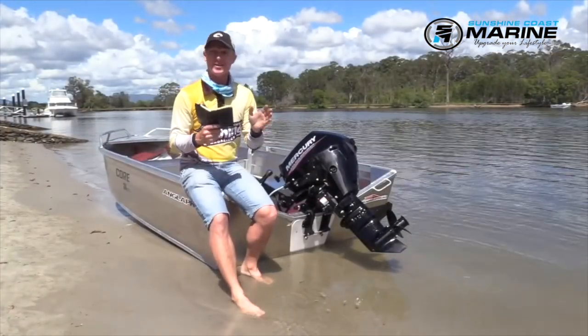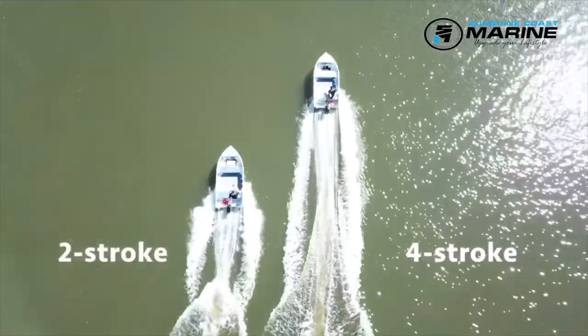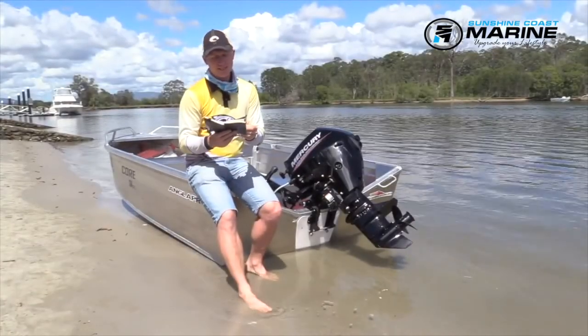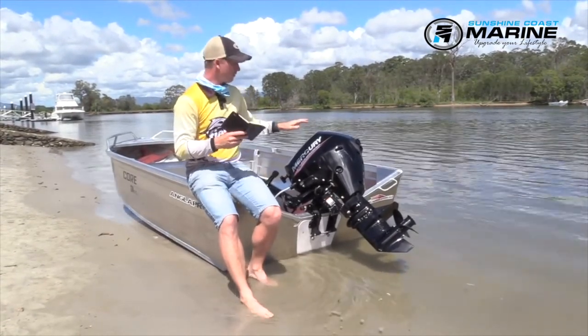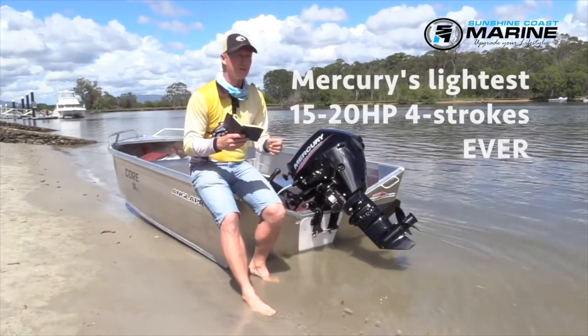And surprisingly, in the drag race, the four-stroke was a bit quicker out of the hole than the carbureted version. The two-stroke was a little bit quicker in the top end, but this thing is definitely no slouch. At 6,400 RPM, it pulled 39 kilometres per hour for a 15 horsepower motor. This motor itself is lighter than the previous four-stroke 15 in the range.